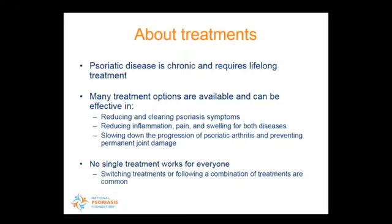In discussing the different treatment options, it's important to keep in mind that just like psoriasis and psoriatic arthritis are different for different people, the treatments also work differently for different people. So not every treatment will work for everyone, and oftentimes you may have to try a couple of different treatment options until you find the one that works best for you. Or you may have to have a combination of treatments that work together to reduce your symptoms.